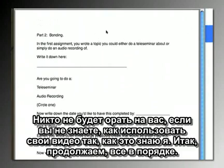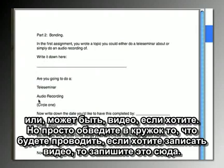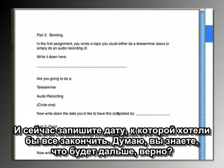So the second one is bonding. If you remember in the first assignment, you wrote down your topic, just write it down here. And then are you going to do a teleseminar or an audio recording? Or maybe you could do a video if you're really feeling fancy. Just circle whichever one you're going to do here. Or if you're going to make a video, you can write it down here if you feel like being advanced. And now write down the date you'd like to have this completed by.